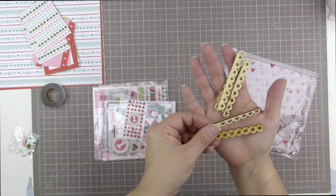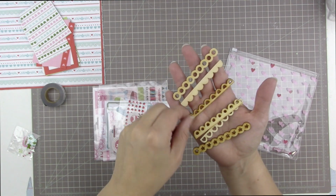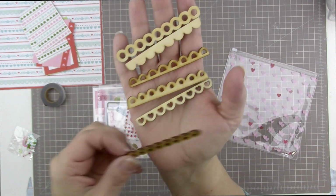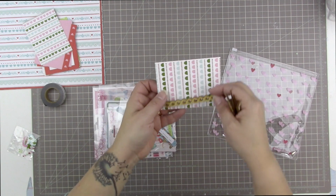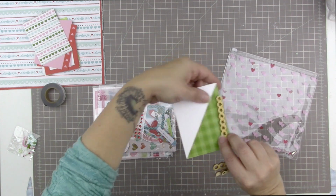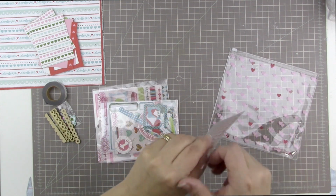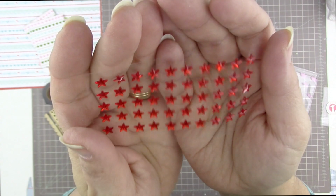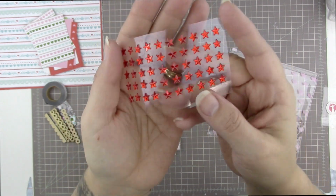These adorable little wood veneer strips. Such cute little borders. These would be great for Project Life or whatever kind of pocket page documenting you do. But they'd also look nice on a scrapbook page. But I think that they're a little bit too long to go in a 3x4 pocket that way, but they would look nice in a 4x6 or on a card, for example. Then we have a little sheet of tiny little metallic plastic stars. I say metallic, they've got like a silver backing on them that makes the red seem metallic. They're really cute.